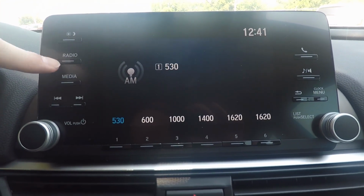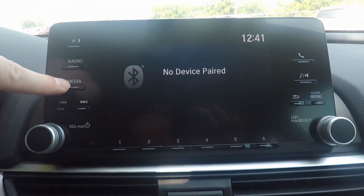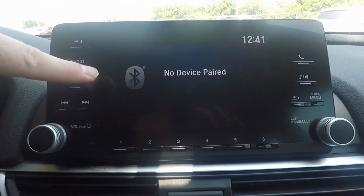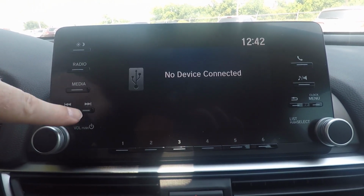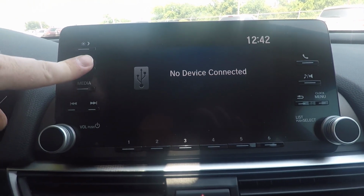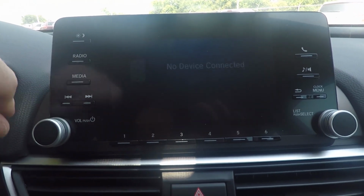I've got my dimmer right here. I've got jump to radio or my media. So whether it be USB or Bluetooth, Pandora compatibility, if I'm going through Bluetooth or if I wanna plug in. So pretty simple setup here, and then jumping between tracks or jumping between my favorite stations if I'm on the radio. So, you can see it'll jump between whatever I've got going. So that's how that works.